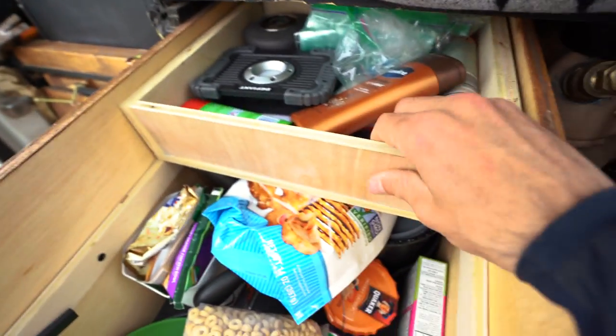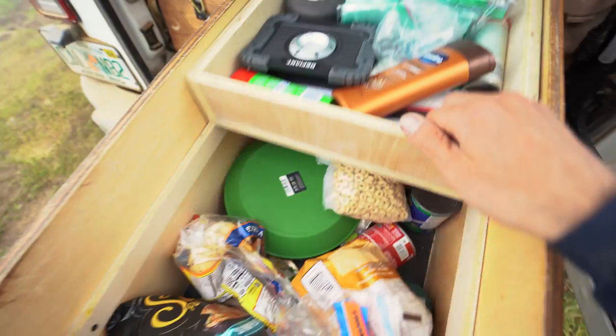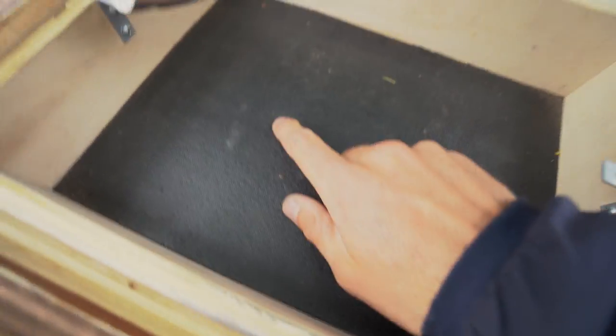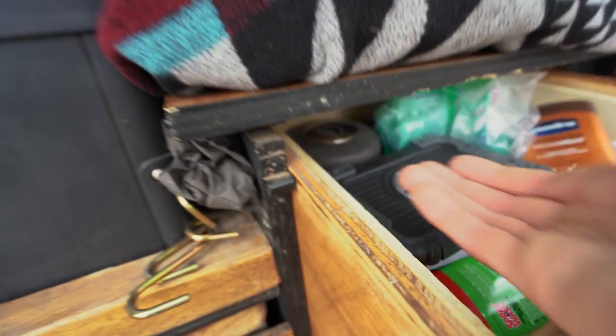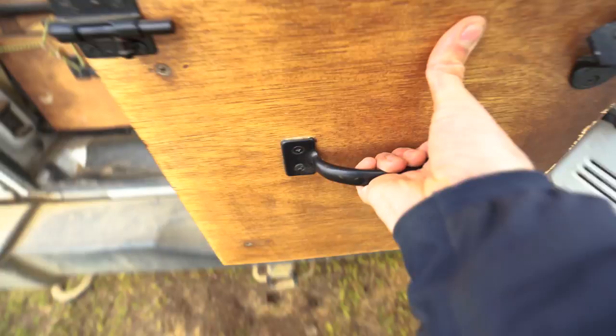So you can see these small drawers right here just run on little quarter inch pieces of plywood, so you can slide back and forth. You can see all these drawers are lined with this little material just from Home Depot, just to help give it grip and not tear up the wood. This drawer isn't on slides or anything. It just uses this negative weight pressed up against here to hold it in place.